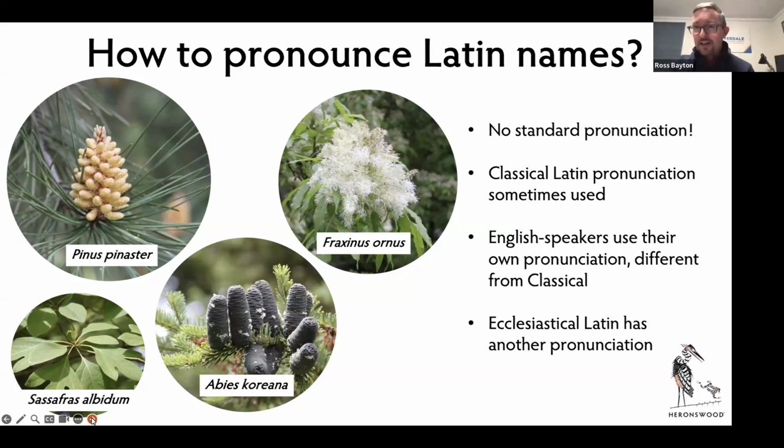There is no standard pronunciation for Botanical Latin. And different people from different countries will often pronounce Botanical Latin differently depending on the accents and commonalities from their own language. So English speakers will use a different pronunciation from Spanish speakers or from American speakers or from French speakers, and that's absolutely fine. Ecclesiastical Latin has a completely different pronunciation. So if you're used to hearing Latin in church, again, it will be pronounced in a slightly different way. So there's no standard way of pronouncing these words. Just get used to saying them and how you hear them.